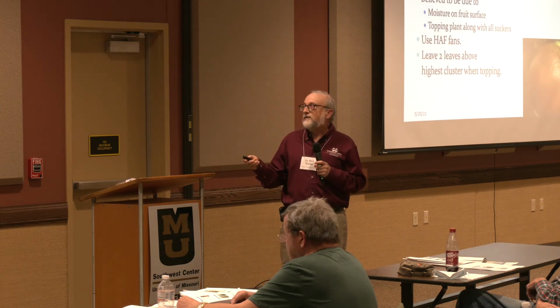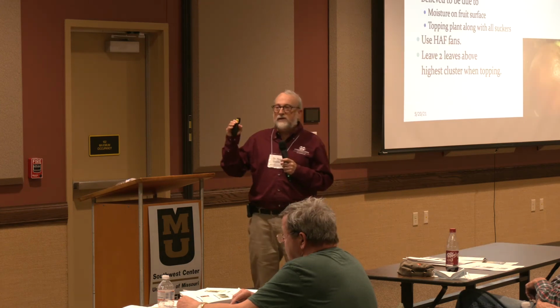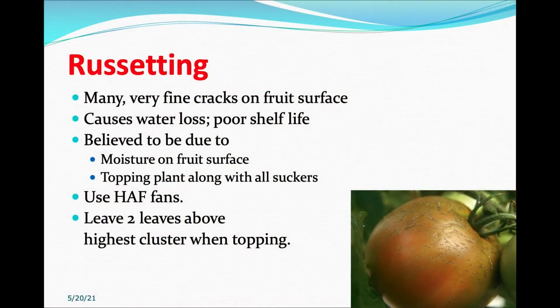But if you have it on tomatoes, it's terrible, because russet is like a fine crack in the surface. And when you have fine cracks, you have water loss. And then you have shrinkage. And then you can get invasion in there. But anyway, the shelf life is terrible on a russeted tomato. So that's the problem. You can't sell them because they'll deteriorate in the stores.